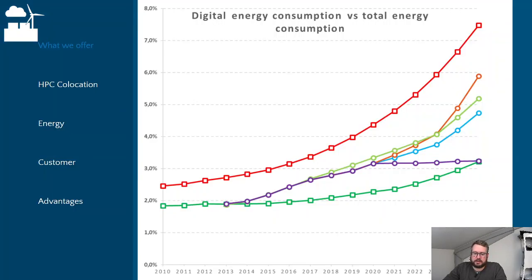This is just a slightly different variation of all those problems together. We're looking at an exponential function, and we are moving much more towards the red line within all those predictions on how digital energy consumption is evolving. So we really need to act.